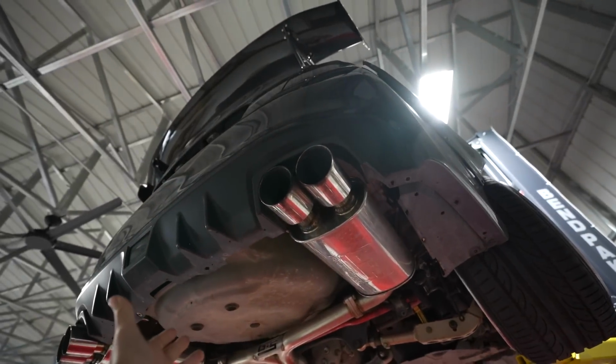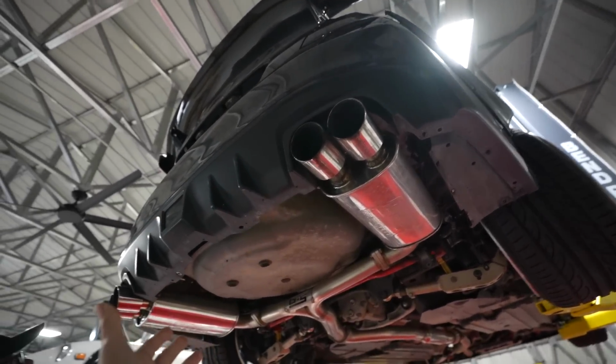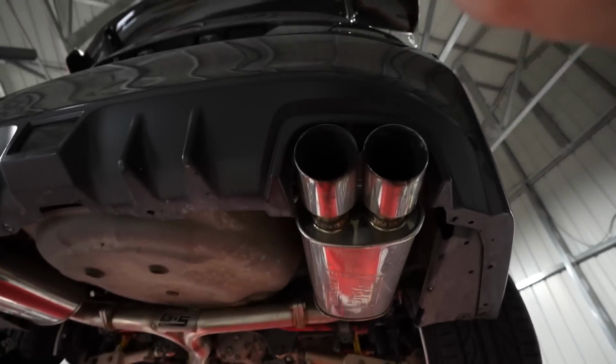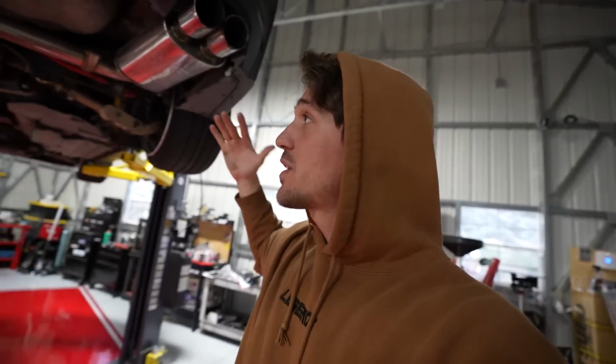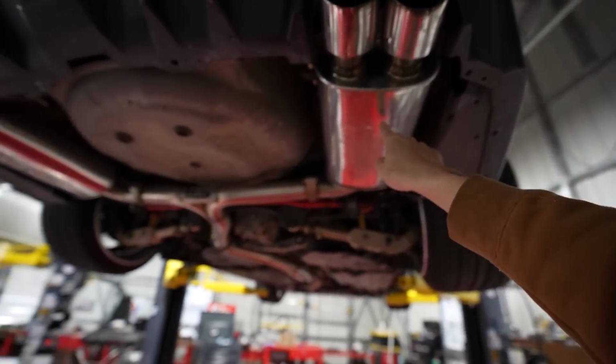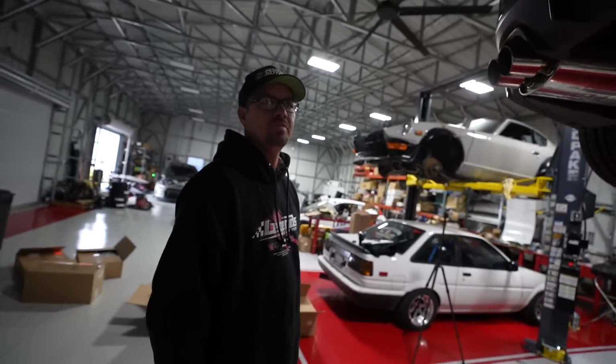Here we have our Grimspeed Catback for the 2015 WRX and STI. We installed this, and like I said, it was a massive change to how loud the car previously was, but it was good. Now I'm trying to find that midpoint between very, very quiet and the Tomei being very, very loud. I feel like this is where MAP's exhaust comes in.